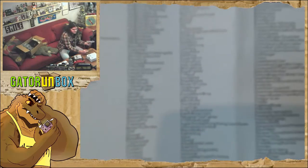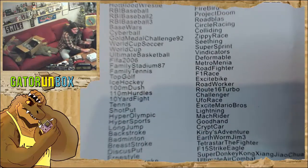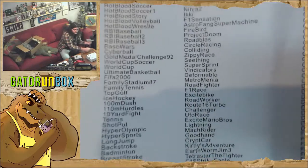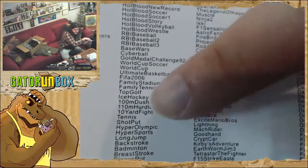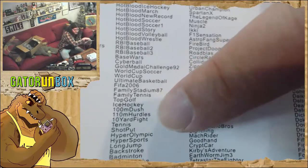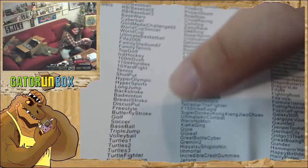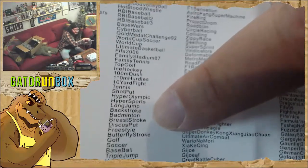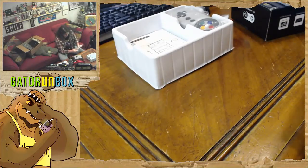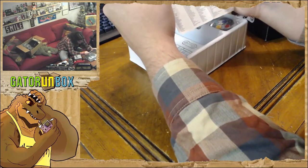So let's just see. Can we even get a sample? Yeah, there we go. UFO race. See, Excite Mario Brothers. I've seen that before. It looks like down here they've parted out some of track and field. Oh yeah, look at this game down here, Breaststroke. I'm gonna have to mark that one. That's M-rated. Was one of them called? Where was it?